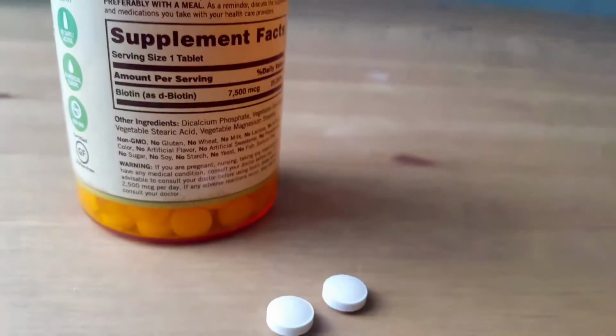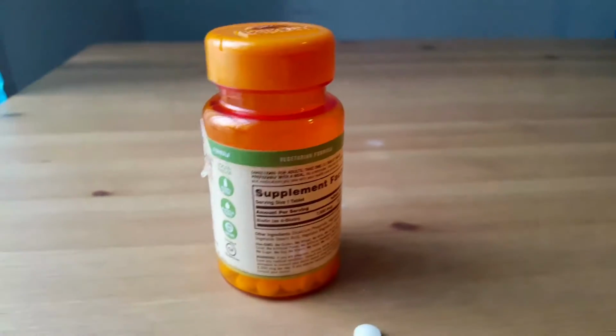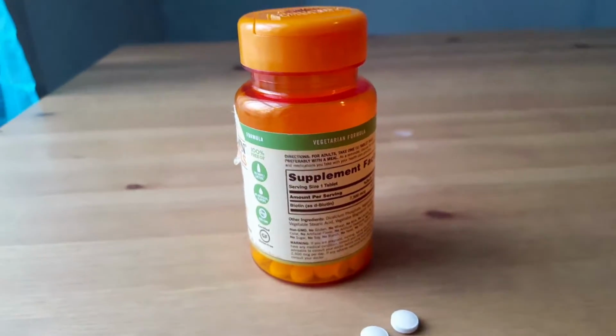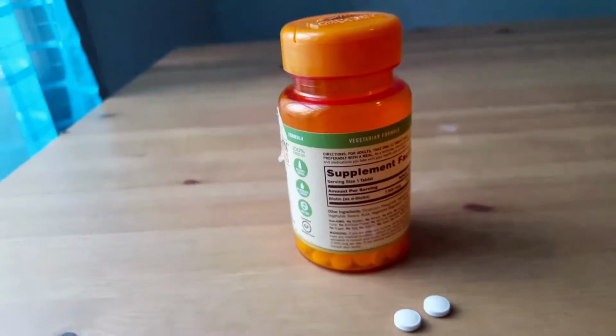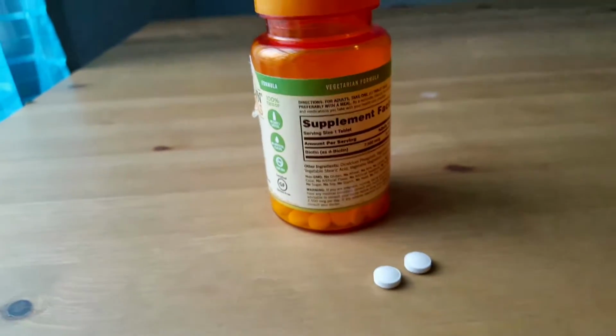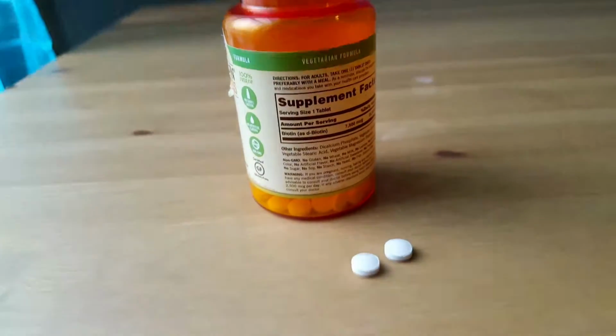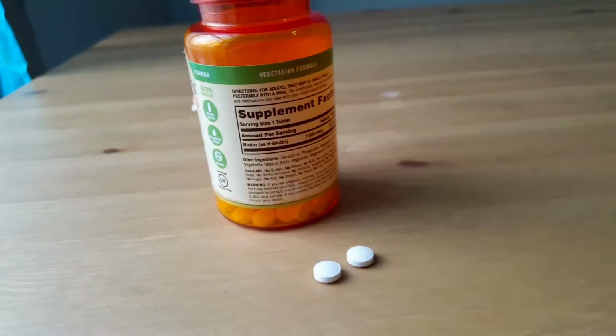It fits in my luggage and I can travel with it. It's kind of a small container, so it comes in handy. I definitely try not to bring it everywhere with me because I don't think that's necessary, but it does fit in my purse if I need it to. It's very lightweight. And I also just keep it in my medicine cabinet. So that's how I store it.